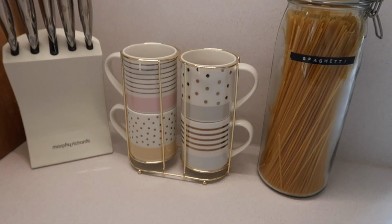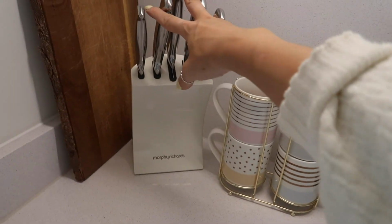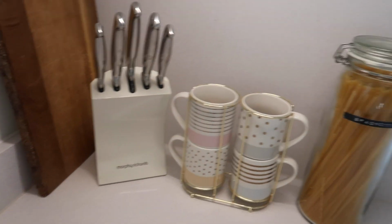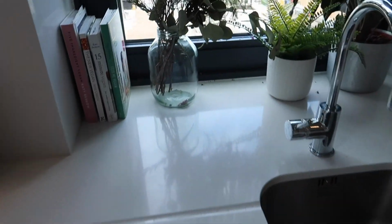Also, I know someone will ask, these are from the range. I'll leave them linked. These were a moving in present from Tash and Amelia. And then these I got on eBay actually for 50 quid, and they are the best knives I've ever had. These are just like Morphy Richards ones. But yeah, very cute little thing in my kitchen that I love. And then I've got my random cookbooks and stuff.